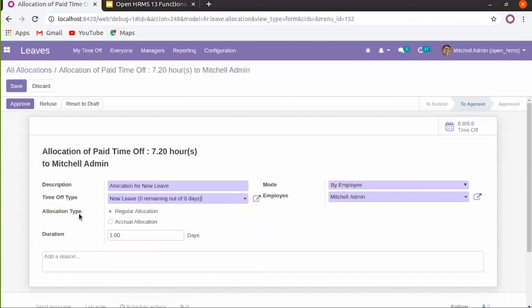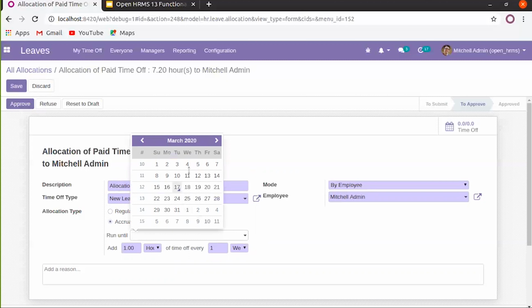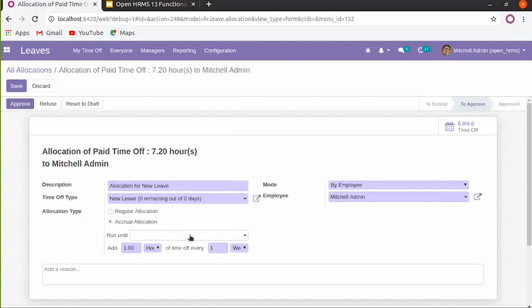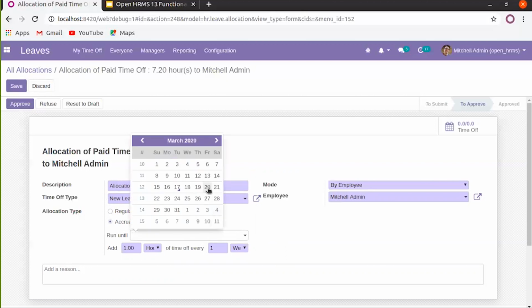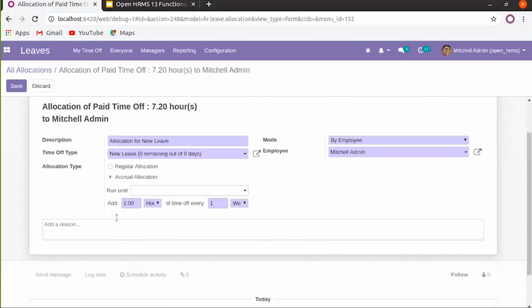Then we have an allocation type. So it is regular or accrual. So if it is an accrual, run until how many days. If required, you can provide that. For example, if this is only for this particular year, you can provide a year. If not, you can just leave it blank.